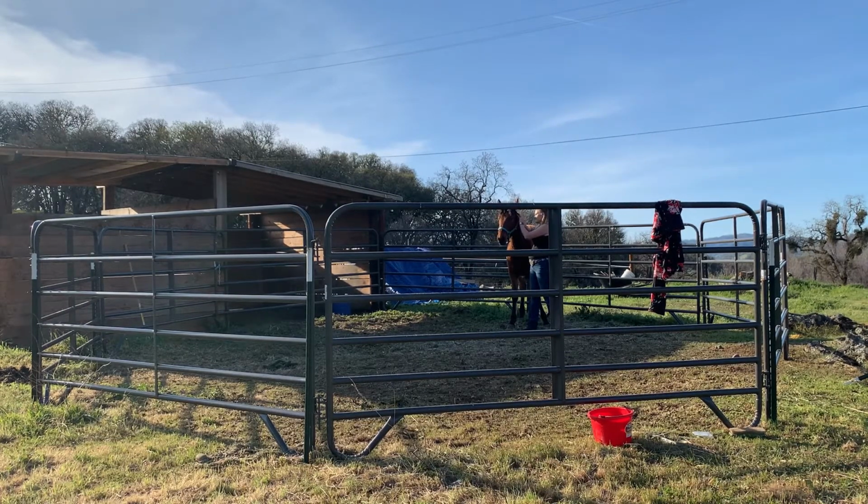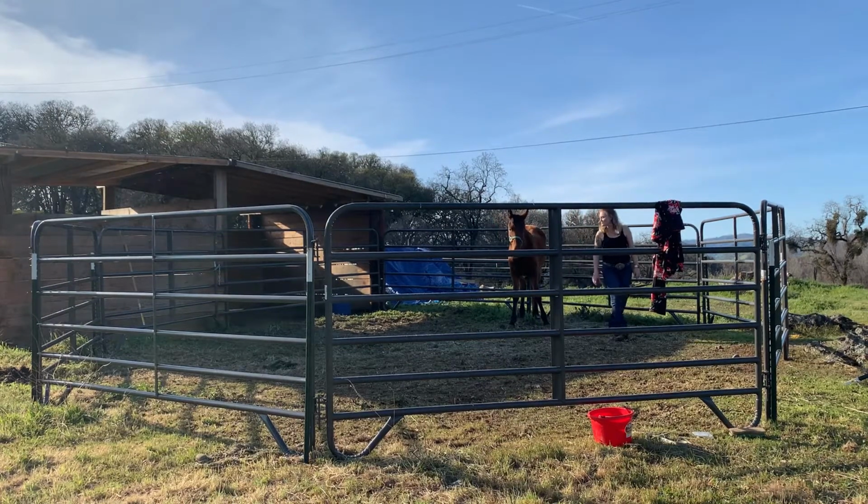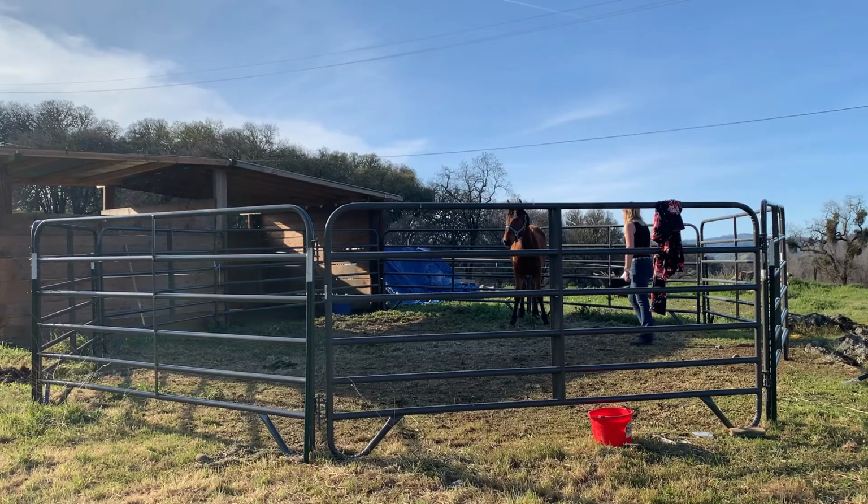So this is the first time of actually haltering her, which I was super excited about. So I felt confident in the fact that I could let go and take that halter off at the end of the day and be able to put it back on without any issues. Good girl. That was so good.